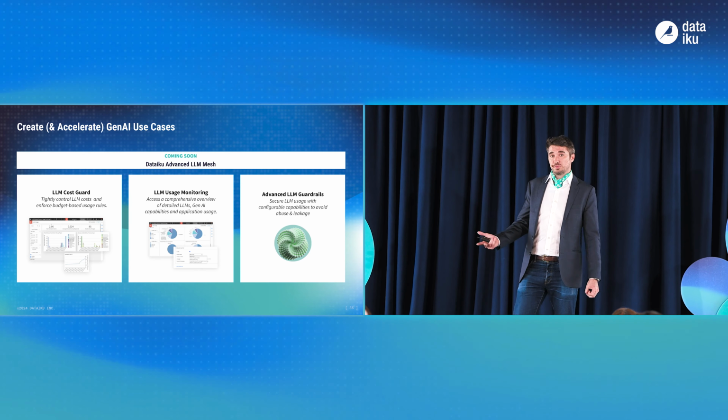And then finally, we're adding to our Govern. Govern is a subproduct of Dataiku that allows oversight over analytics projects, kind of like a Jira for analytics projects. Advanced LLM guardrails inside of that Govern.